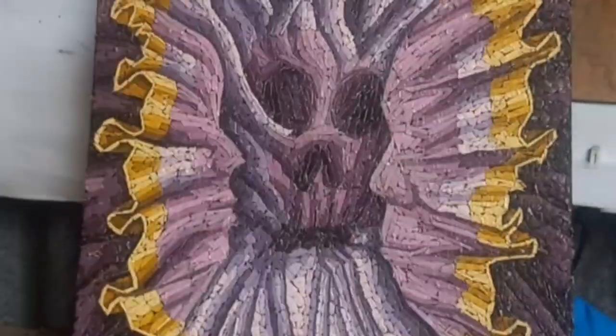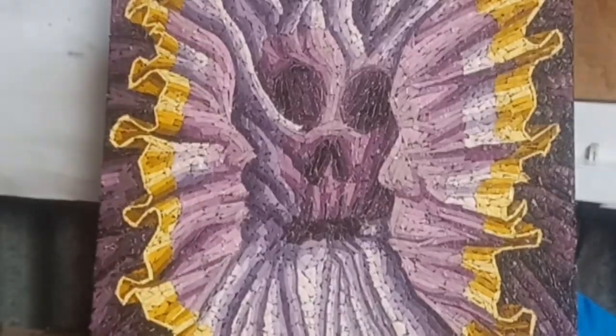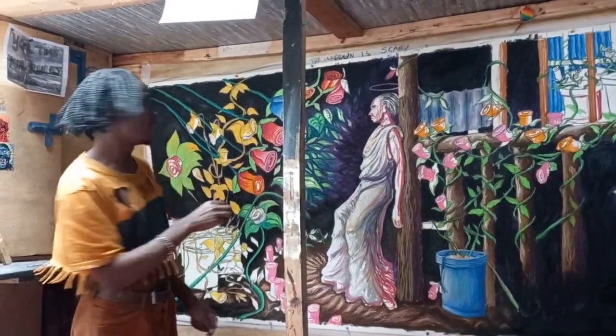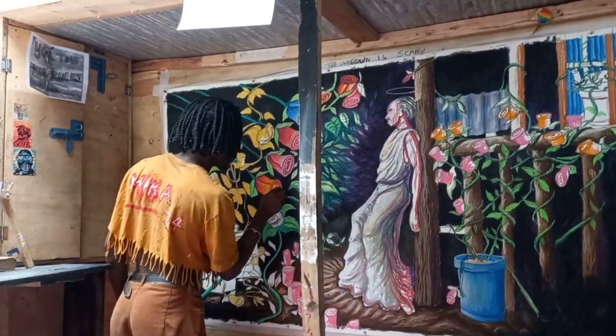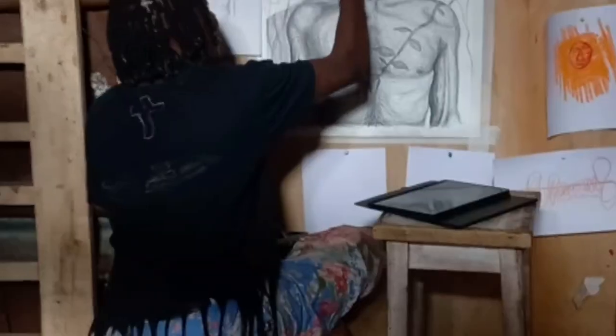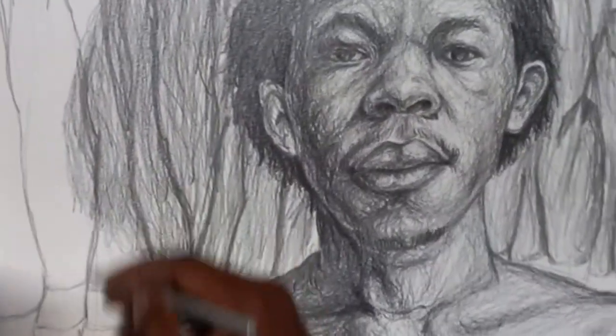Mika lives and works in Mukuru, a slum area in the south of Nairobi. Now, about 60% of the capital's population live in slums, and Mika's artworks often depict the experiences faced by the 700,000 people who call Mukuru home.